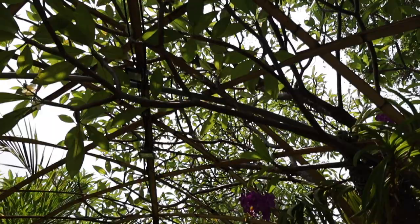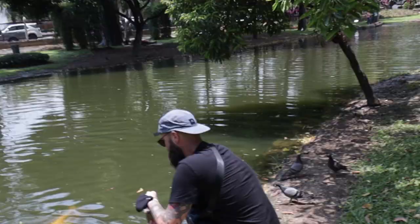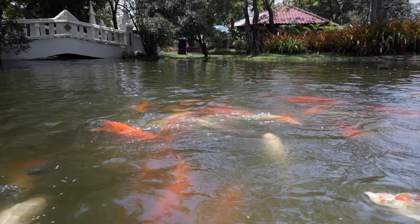Steve is in his element feeding the fish. He's like a fish whisperer. And now we are off to do some laundry. We love laundry, and I'm not even joking, we actually really love laundry.